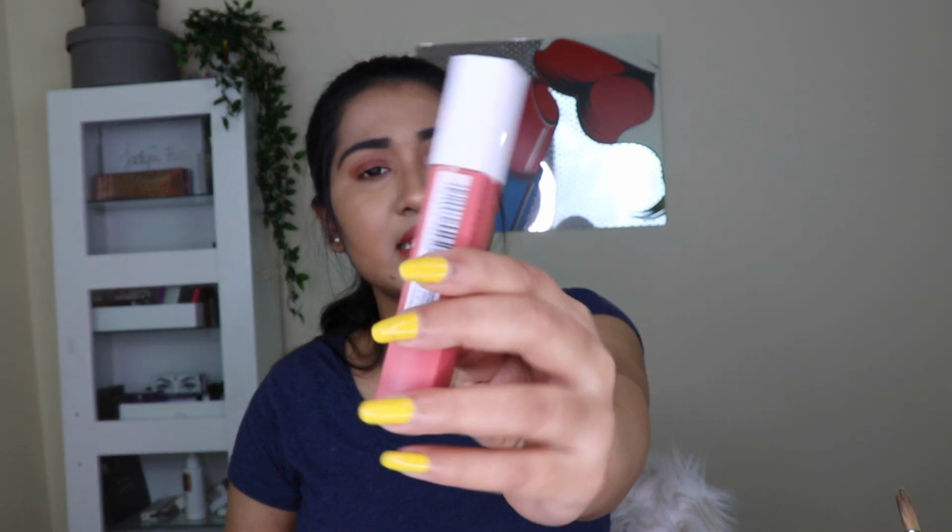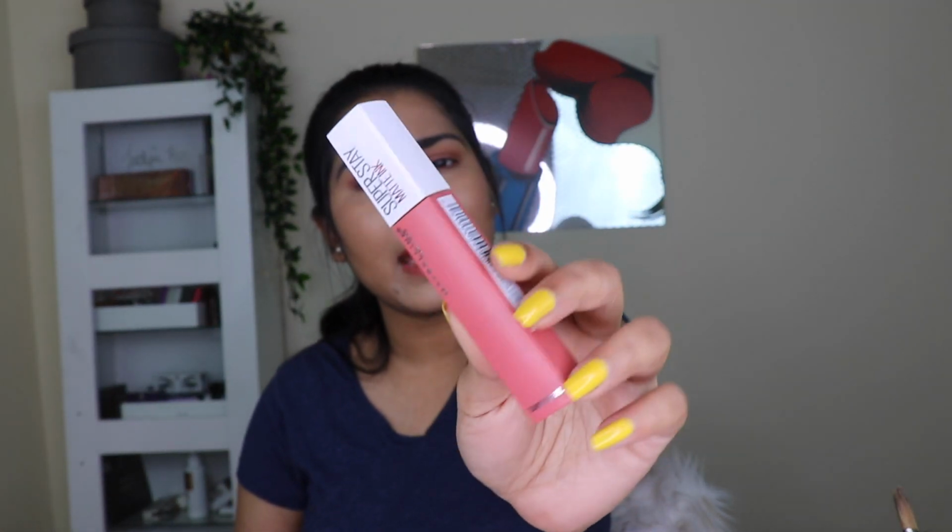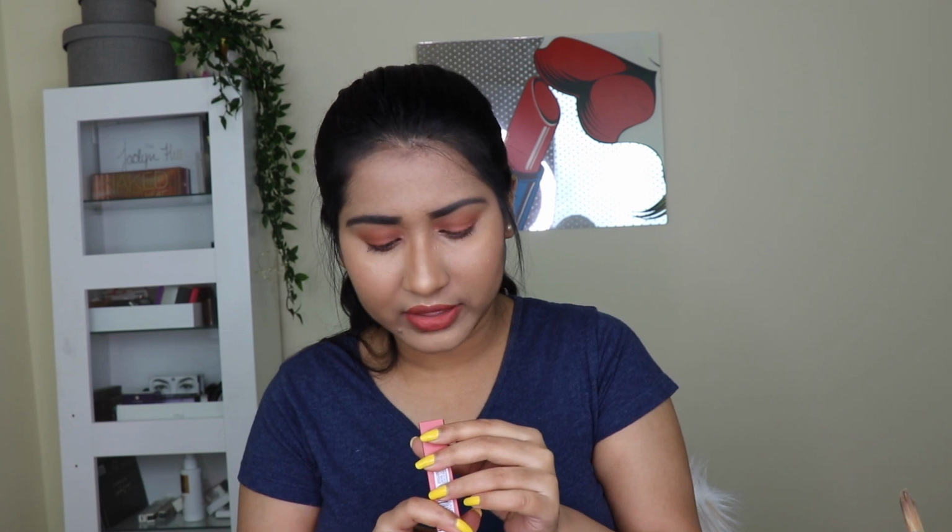So it's a perfect nude for British Indian complexions. I'm just wearing this lipstick when I want that no makeup look on my skin. So yeah, the other lipstick which I'm loving recently is from Maybelline. This is the Maybelline Super Stay Matte Ink Lipstick, and this is the shade called Self Starter, if I'm not wrong. Yeah, the Self Starter, and the number is 130.